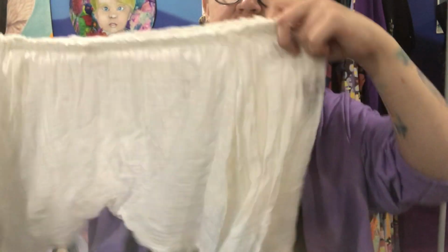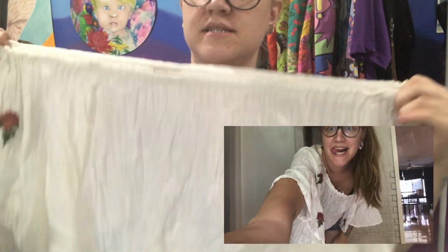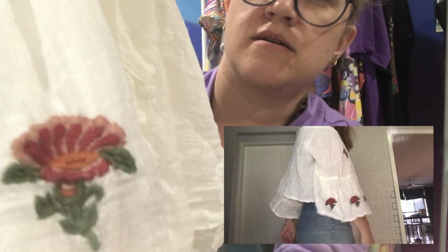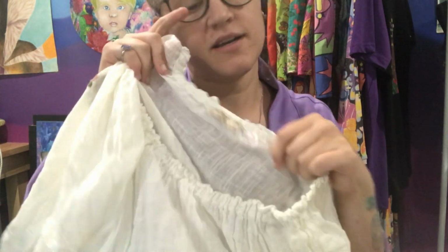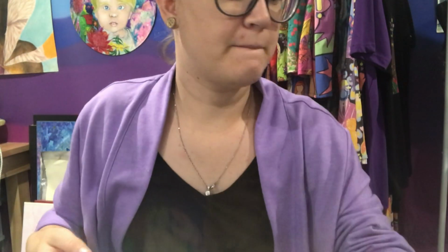So the next one I grabbed was this top. The only reason I grabbed it, it's not really my style, but it has these really nice embroidered flowers on there, and it's just really, really nice and soft cheesecloth-y type fabric. And this is from Tree of Life. So this will go in my alterations box for my studio.